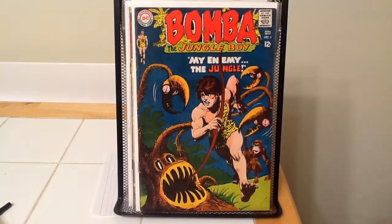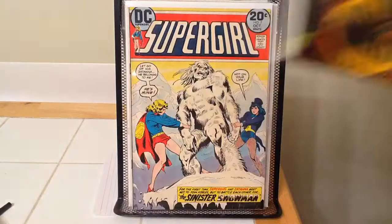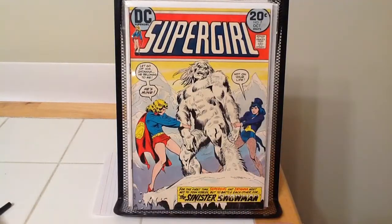And like I say, these all came out of a half price box, and none of the prices were more than $10. So all these books that I'm showing here were like $5 or less. Most of them are like $3 and $4. So, Bomba the Jungle Boy. An issue of Supergirl that I didn't have, #7. Got a cool, looks like an abominable snowman cover with Zatanna.